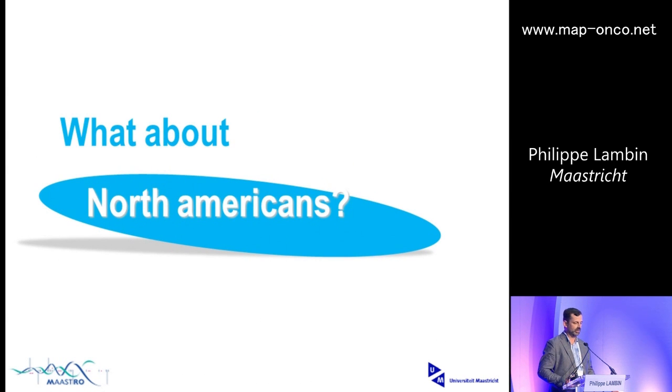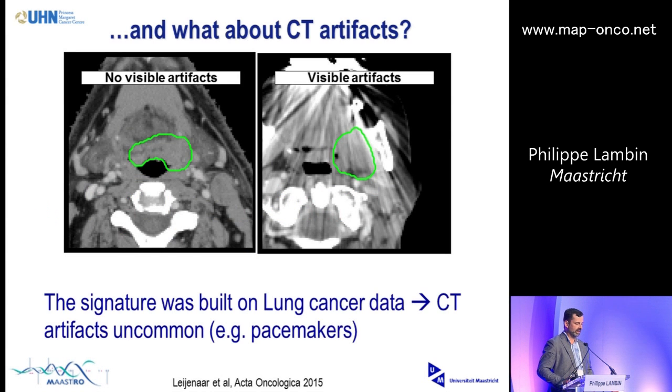What about North Americans? Why do I ask that? Because when I presented those data in the US, usually some colleagues told me, we don't believe you. I said, why? Because there are more than 1,000 patients, but no North Americans in it. So, okay, fair enough. We were fortunate to have access to more than 600 oropharynx patients treated at PMH Toronto. Again, different CT, different protocols. And the bad surprise is that half of them had dental artifacts. For some reason, the HPV plus patients go more often to the dentist, and half of them were HPV plus.